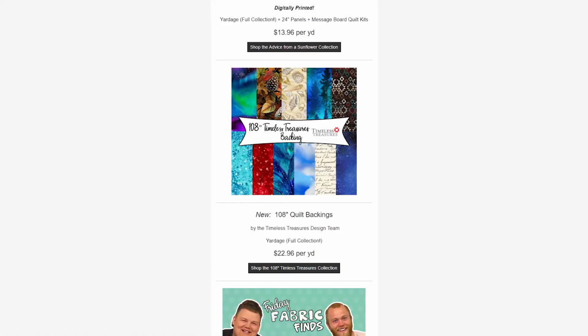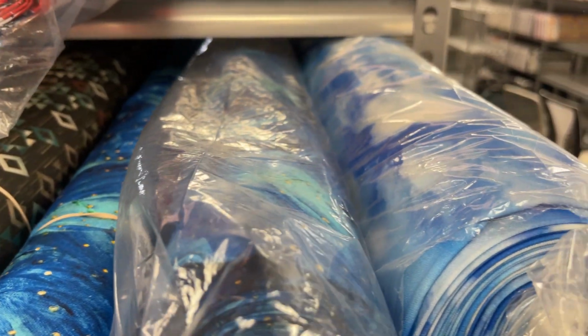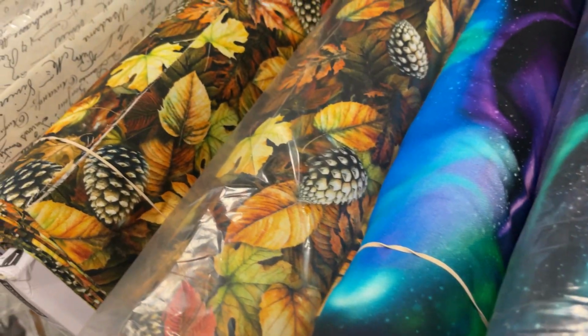Next, we have some 108-inch wide backing from Timeless Treasures. This is just a group with 11 different 108-inch wide backings and a wide array of colors with different patterns. You can have some with the Northern Lights, there's some with pine cones, there's some with seashells, there's some with just watercolor, some clouds, some writing. So, you know, it's kind of everywhere, all over the place. So any kind of 108-inch you're interested in, make sure to go check out the Timeless Treasure.